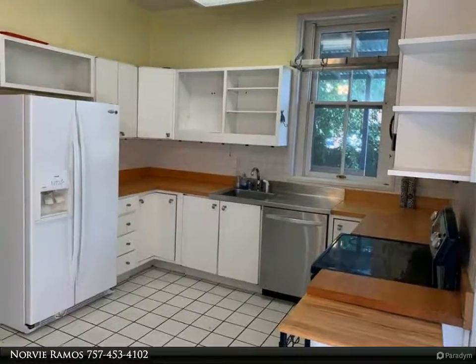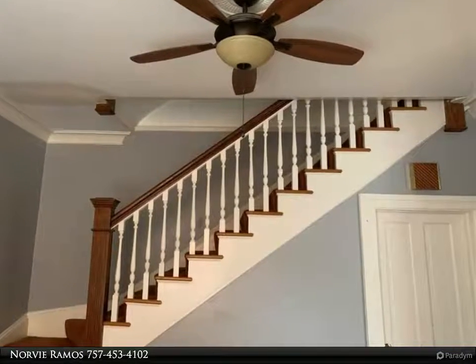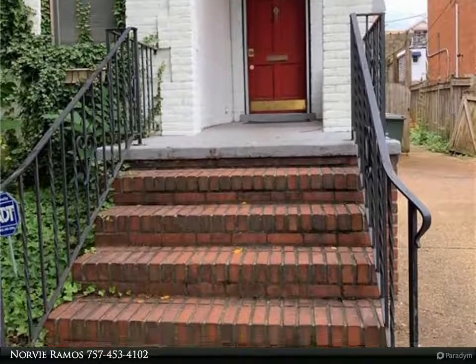Large formal entry, family room, den, dining area, and kitchen. Over 12 feet ceilings and massive windows. Kitchen is overly spacious with eat-in area, wall-to-wall pantry, white cabinetry and stainless appliances.